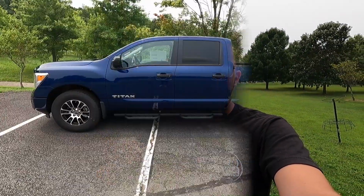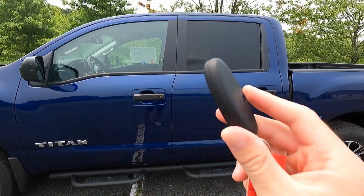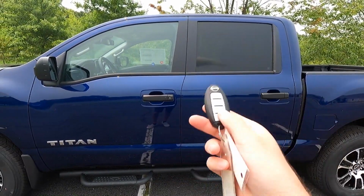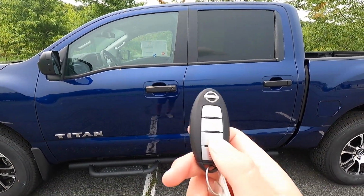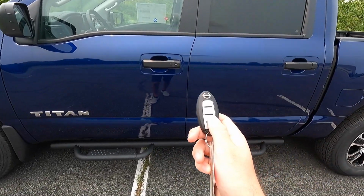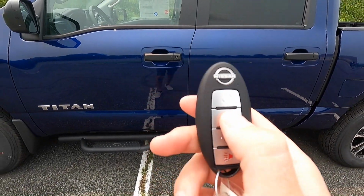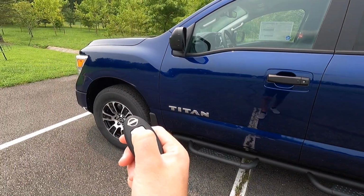But with that stuff out of the way, let's move into the interior. Moving into the interior with the SV convenience package, it gives you the Nissan Intelligent Key. So basically what you get with the SV convenience package consists of keyless access and remote start, as well as push button start. But if you guys want to remote start the vehicle, all you got to do is press that lock button and then press and hold the button above the lock button and take a listen.